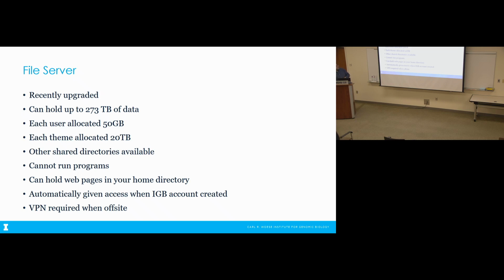Every user gets 50 gigabytes of data for their home folder. This is nice for little research things that you have that are only for you. Each theme is allocated 20 terabytes, which is where we expect most groups to put all their data on the file server. We have other shared directories available, so if there's a project that doesn't fit neatly into a single theme, we can make another directory for that. We don't want you to run programs on here. That's what Biocluster is for. You can also put web pages in your home directory. We have a guide on how to make a personal home page in your home directory. And whenever you get an IGB account, this is automatically created for you.